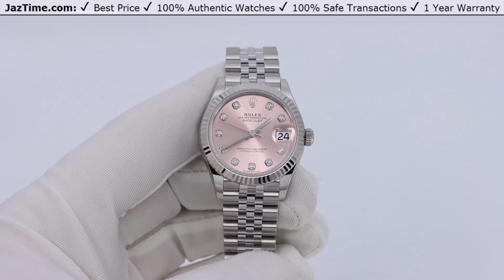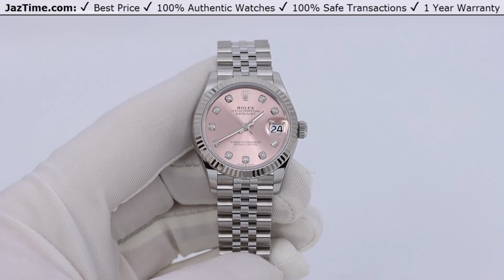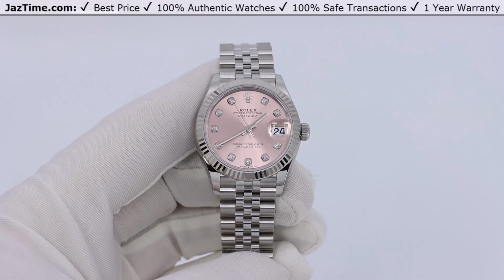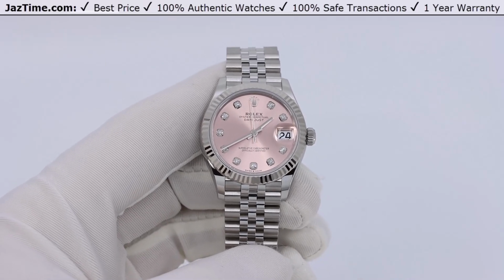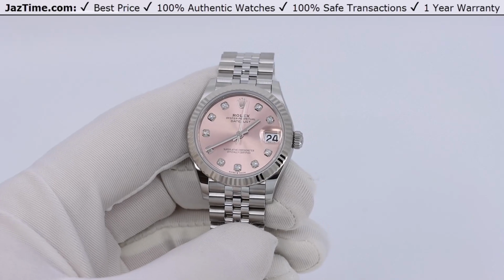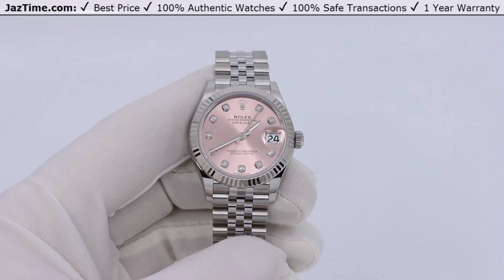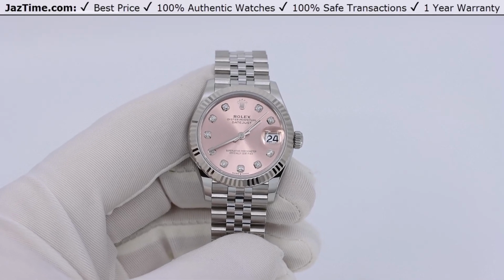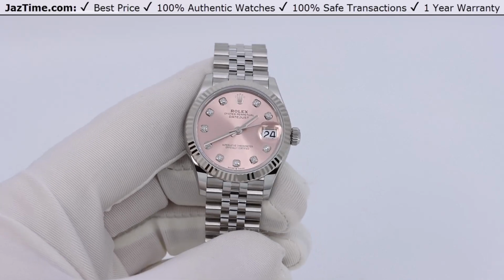Today, I'm going to be reviewing the Rolex Datejust 31 in steel and white gold, reference 278274, with a pink diamond dial. I'm going to talk to you a little bit about the history of the Datejust, then tell you about where this watch stands in the lineup of other Datejusts, then talk to you about the bezel, dial, case, bracelet, movement, try it on, and give you my thoughts. So let's start with the history.